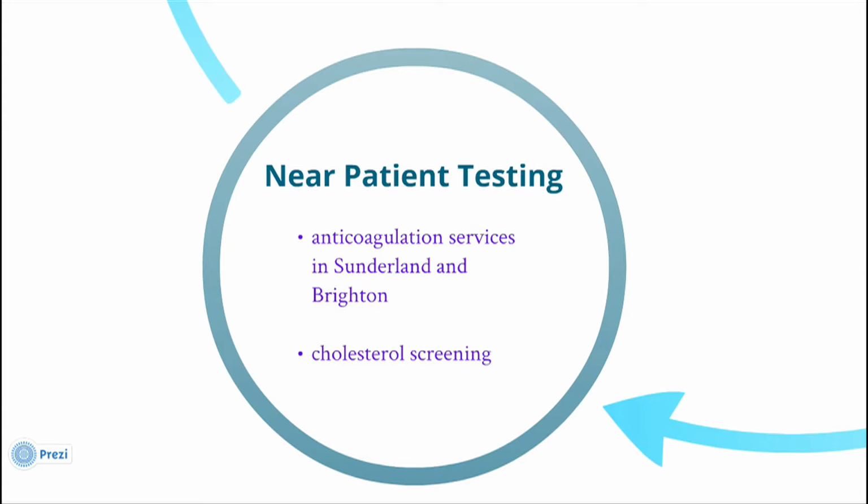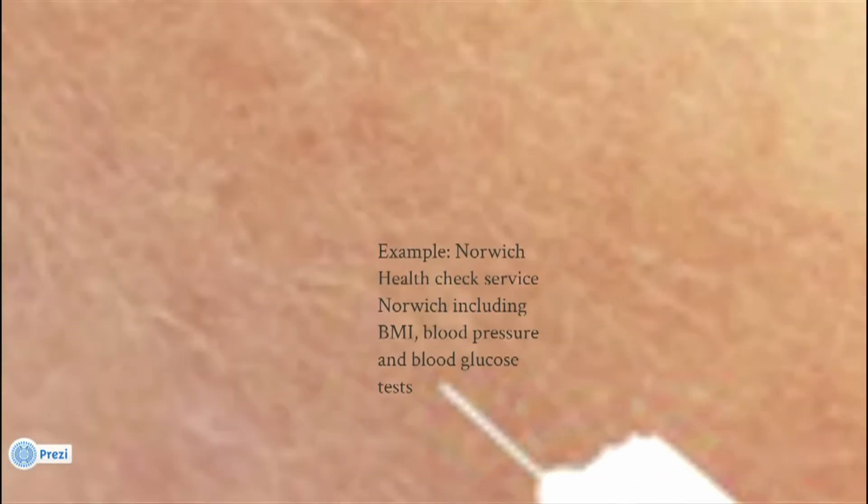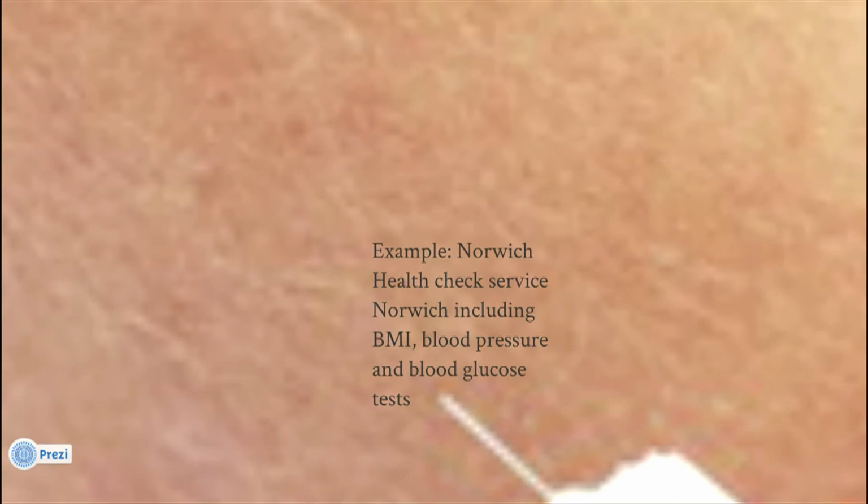Anticoagulation monitoring is now routinely undertaken by community pharmacies in the North East and on the South Coast. Cholesterol testing may be offered as a service in its own right or as an integral part of an NHS health check service. Similarly, diabetes risk assessments may be provided as a service by a pharmacy in its own right or linked to the health check service. For example, in Norwich, the health check service includes body mass index, blood pressure and blood glucose tests.